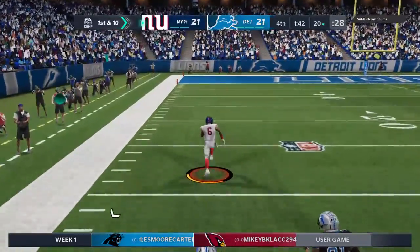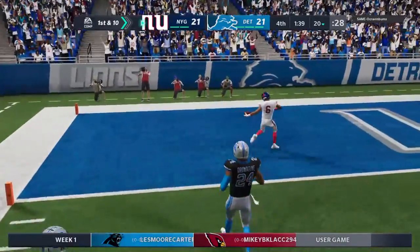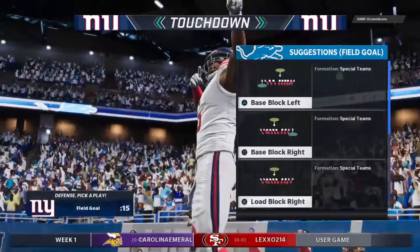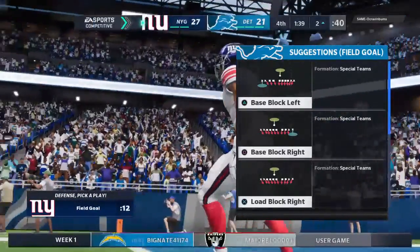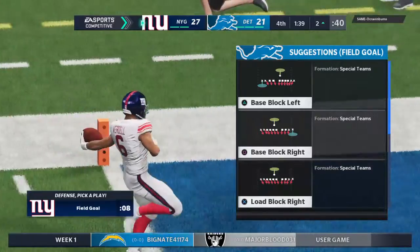And I think he's going to go. They're not going to get him. Run it right down their throat. Touchdown, Giants. Touchdown. A big play there. An 80-yard touchdown. And the Giants have taken the lead.